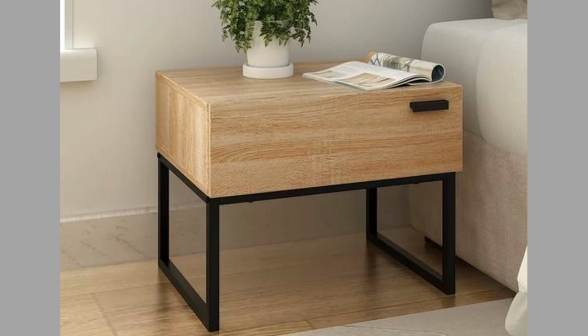The customization aspect of making nightstands and coffee tables is another significant benefit.